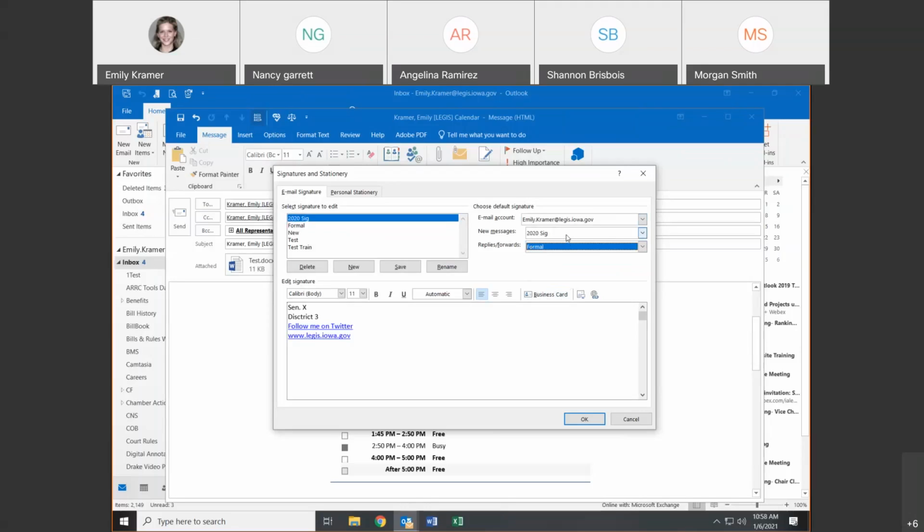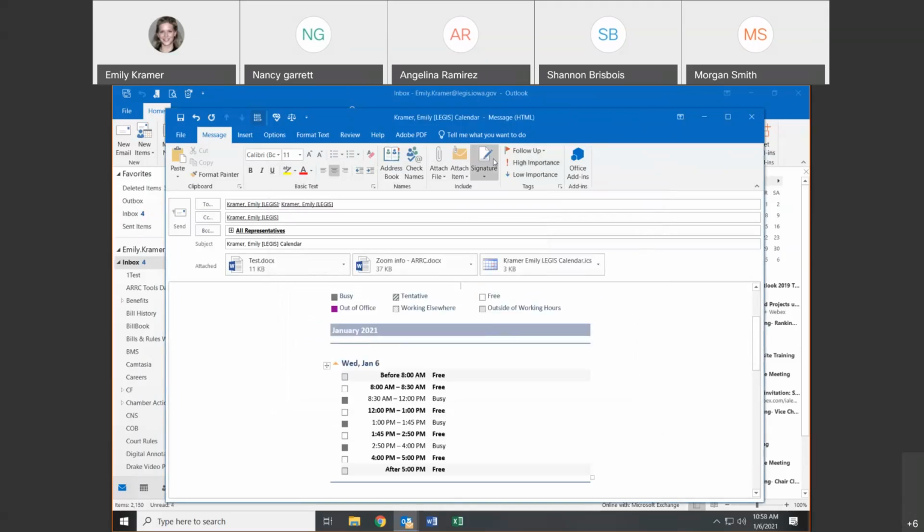Maybe for replies or forwards, you don't want to put the big signature. You would just put a smaller one. This is up to you, however you want to do it. But again, make sure that you and your legislator have the same signature if that's what you want. Some clerks do actually create their own signature, so it says it comes from the clerk as opposed to the legislator. Again, that's completely up to your legislator and yourself. But that's definitely one that I would recommend you take advantage of, because everybody likes that signature feature.